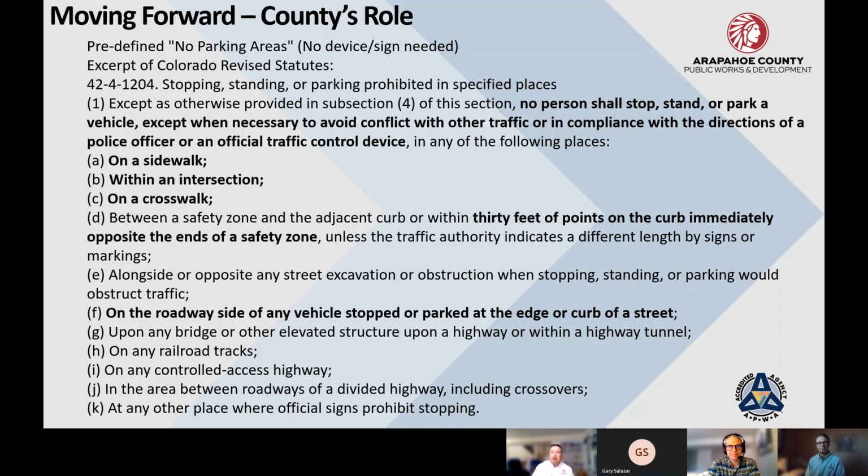It goes on to talk about no parking areas, and I wanted to highlight a couple things that we should look for and at least be aware of. So in 42-4-1204, stopping, standing, or parking prohibited in specific places, the highlighted portions here say no person shall stop, stand, or park a vehicle, except when necessary to avoid conflict with other traffic or in compliance with the directions of a police officer or official traffic control device. And here are the sections that I'll highlight for you, and please read through the entire section yourself.